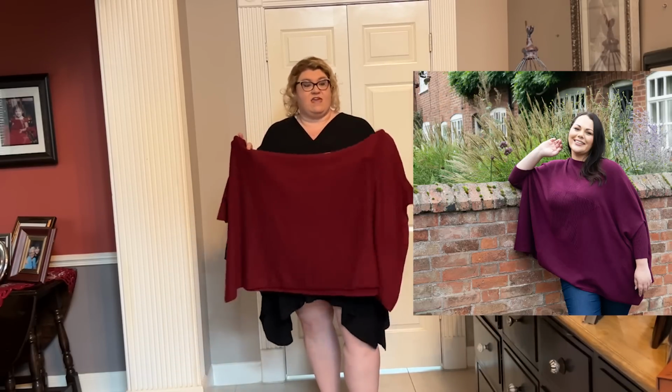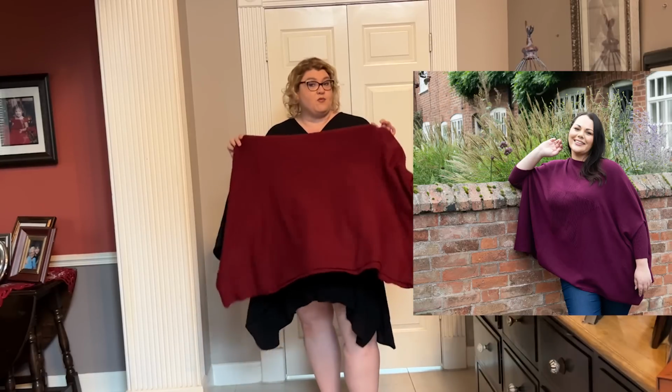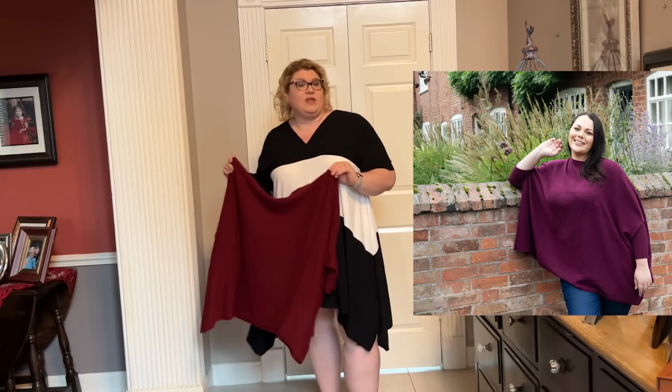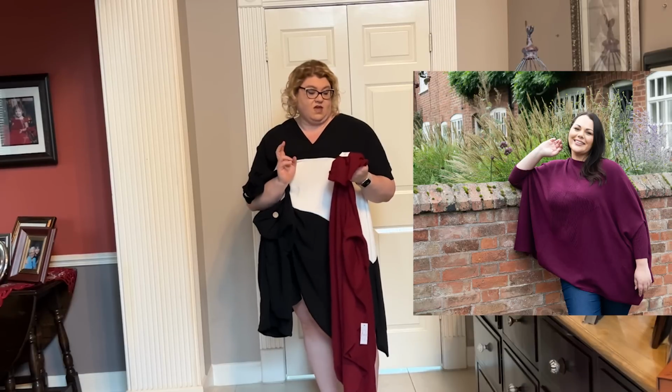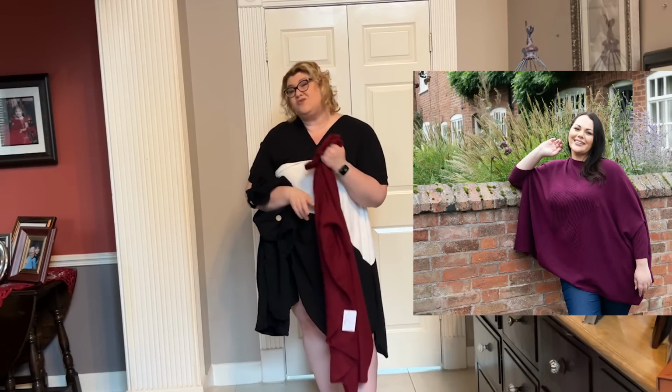It is heavy. I think this one's going to keep you warm. I would probably be sweating in it today, but I'd really appreciate it from November through January. And this is 50% viscose, 25% polyamide, and 22% modal.